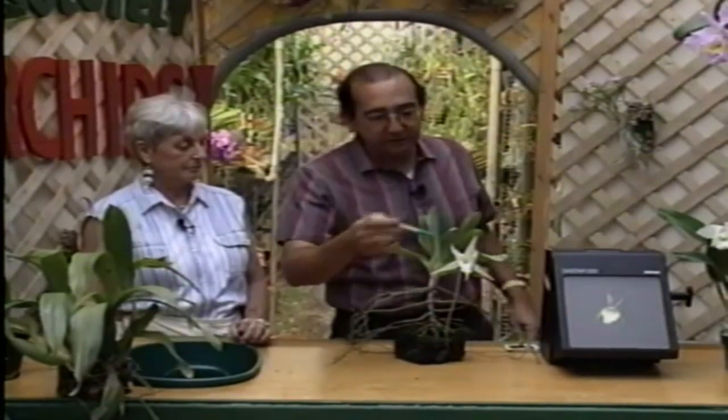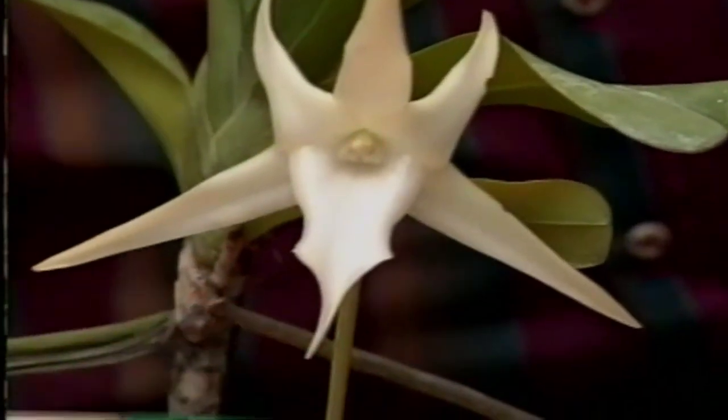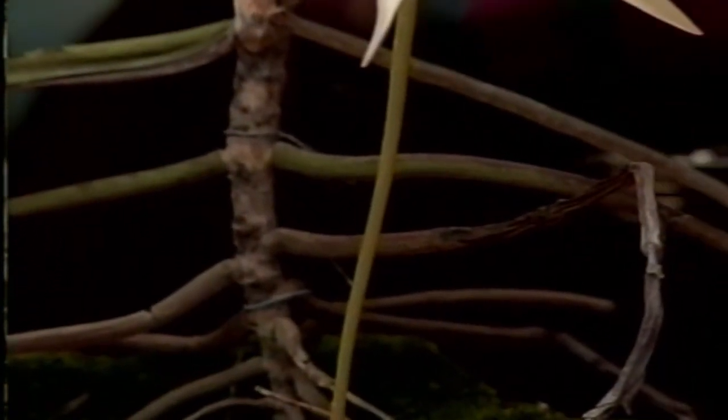And the nectar is in this spur. And the moth that pollinates this is about 6 inches. And it will hover out here, uncoil its proboscis, its feeding tube, stick it in through there, and actually pull the nectar out of here. And they actually hover. And we have one of our native orchids, the ghost orchid, as we call it, does the same thing. Has the same pollinator that actually hovers, some large moth that hovers out here.